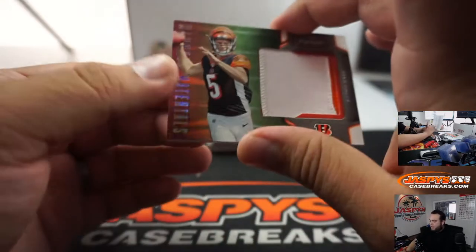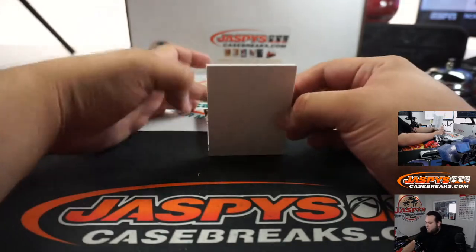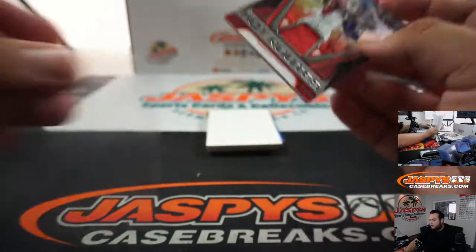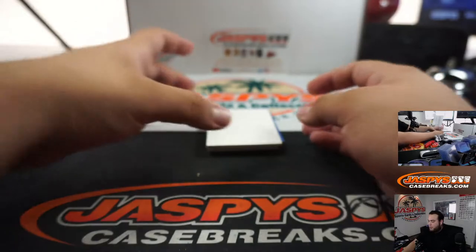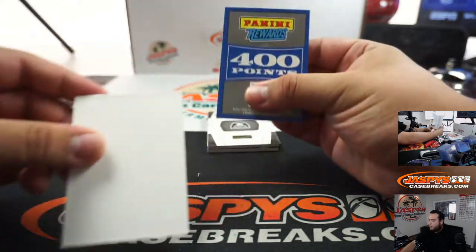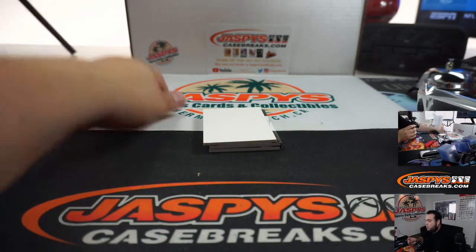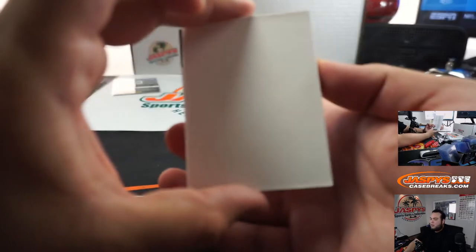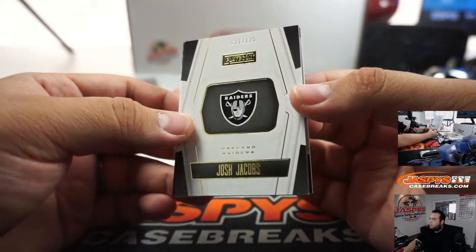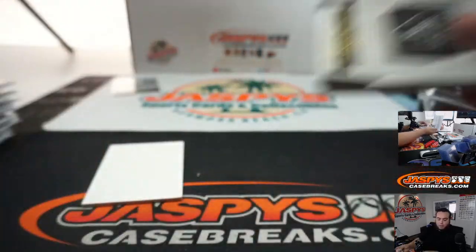All right, we got Ryan Finley, a little patch there to 25. Last bomb mold, you're going to Colton. We got Christian Kirk to 299. A lot of Cardinals, though. Fortunately, no Kyler Murray just yet, but a lot of Cardinals. All right, we got 400 points, which everybody will have a shot at this at the end of the break. And Josh Jacobs for the Raiders, 21 out of 125. There you go. Oakland, going to Peter.